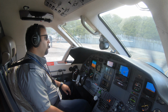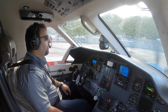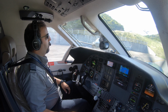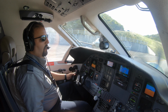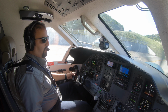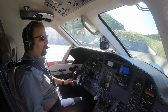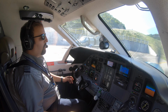We're holding short here. There's an Islander on the hold short mark. There's an Aztec on the other side of the airport. And there's traffic on final. Line up and depart 10 after the traffic clears. Roger, and we line up behind the Pilatus. Okay, there's a helicopter behind you.